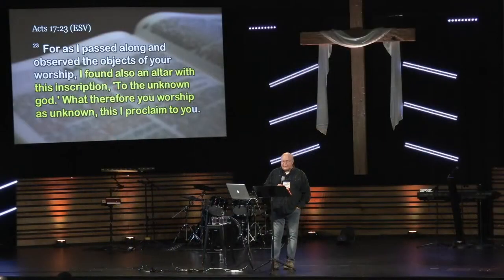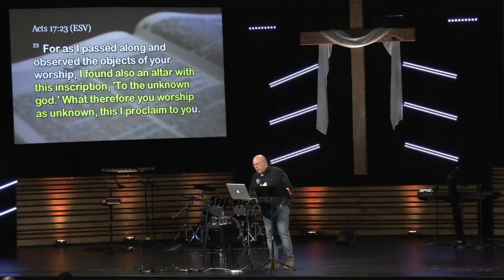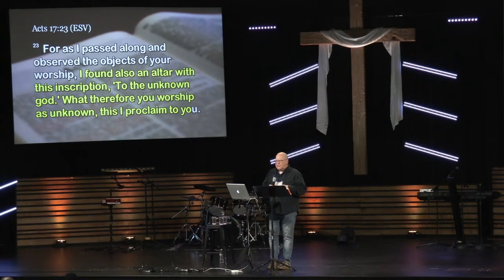The very first step in making wise choices is to look carefully by trying to discover what it is we see. This is pretty much the methodology that Paul seemed to demonstrate in Acts chapter 17 at the Areopagus. He said, I found an altar with this inscription, to the unknown God. He found this, Luke tells us, by walking around and looking carefully at the objects of worship. Those are Luke's words. I walked around carefully. I looked at your objects of worship.